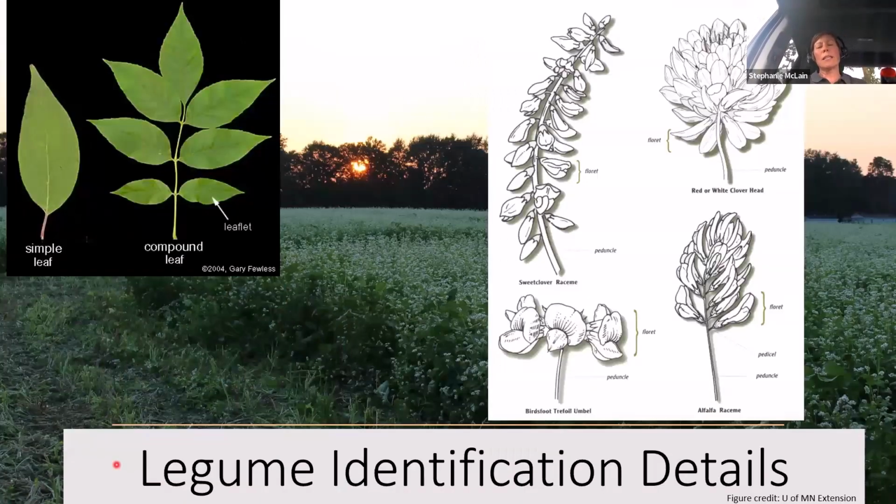As we move away from our brassicas, our broadleaves, we're going to start looking at some more legumes. So we've looked at our grasses, and then we've looked at some brassicas, which is just a certain type of broadleaf that we focus on a lot in the cover crop world. And then some of the other broadleafs that we focus on would be our legumes. And legumes do have a different look about them.